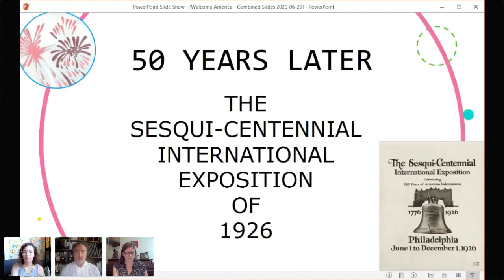Now we'll fast forward 50 years to the Sesquicentennial International Exposition of 1926. PICS has almost 3,000 items related to the celebration of 150 years of American independence, including 24 volumes of photographs by John Cardinale, the official photographer of the exposition. Only about 300 of the items are scanned, which means I'm not able to virtually give you a full picture of the event, so I'll just share a few images from our digital collection.